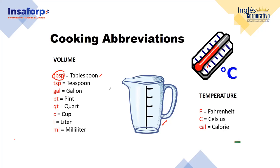Tablespoon. Teaspoon. Gallon. Pint. Quart.